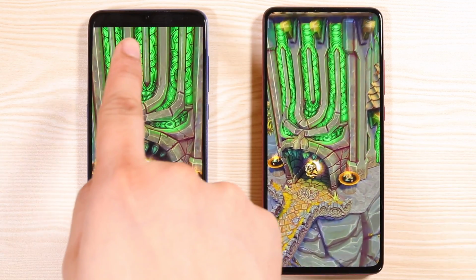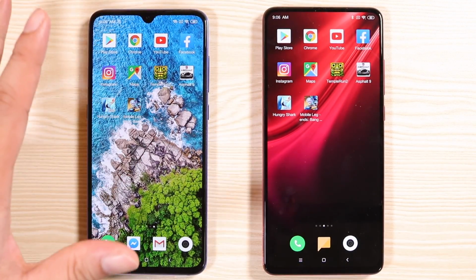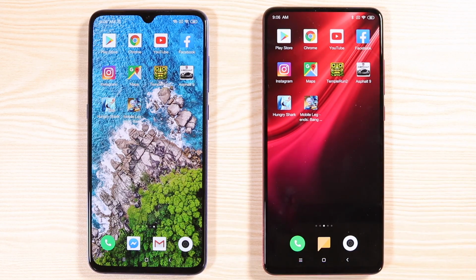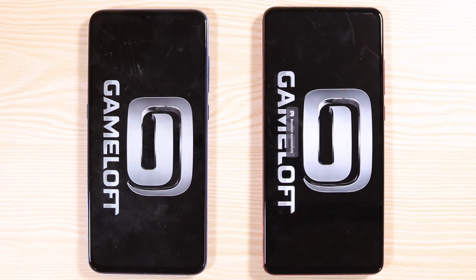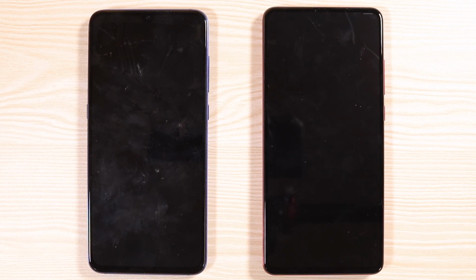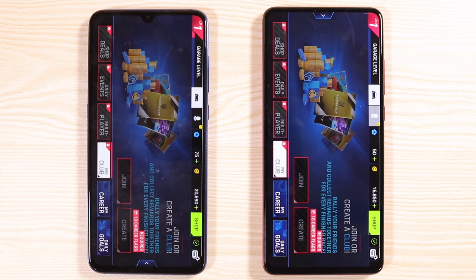But check that out, black bars. Okay, I think that's something you can fix on the settings. But of course, you don't get that on the K20 Pro. Asphalt 9. Okay, I think this is pretty much neck to neck. I don't think there's a phone that's gonna be slower, much slower. That's a split-second difference right there.